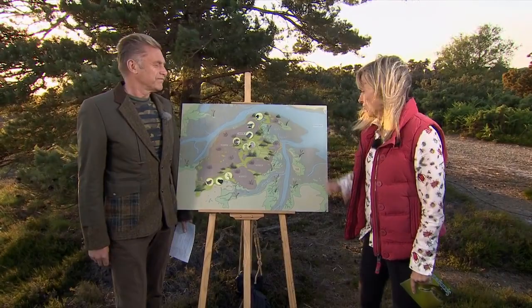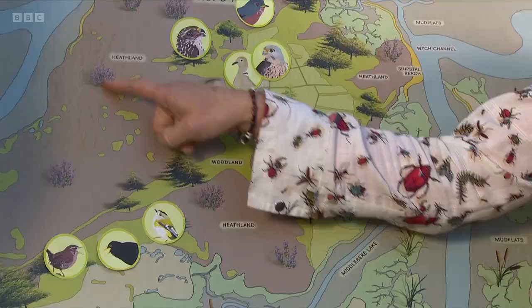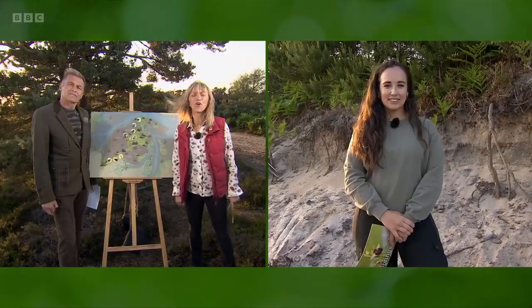Right, we're down here somewhere. I think we're about there, aren't we? In the wind of the heathland. Let's go to Megs, who's over here. She looks like she's on the beach, but actually it's not the sandy beach, is it, Megs?